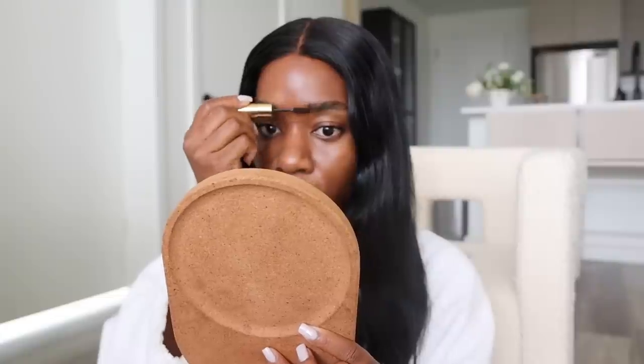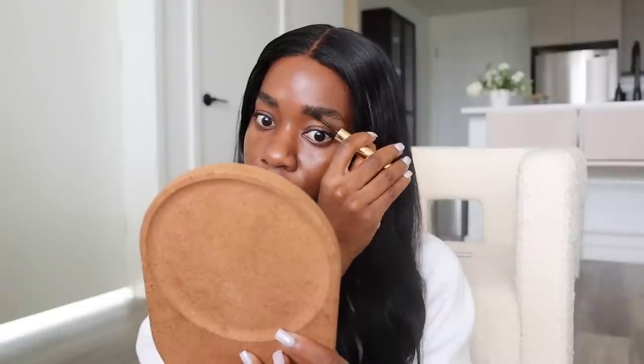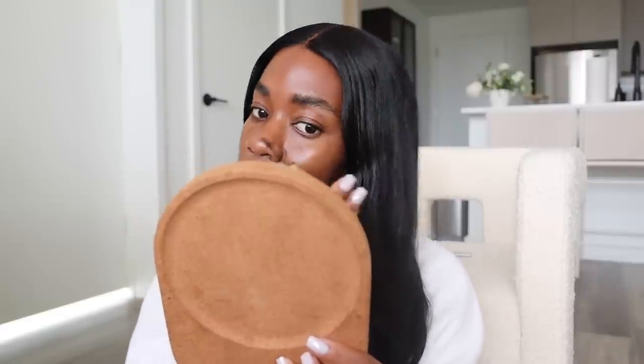My brows, I'm gonna be using this Merit brow pomade. I recently purchased this with my own money. Merit loves to gift the girls here and there, but I purchased this with my own money because I really do enjoy it. I'm in the shade black brown. I haven't done my brows like this in such a long time, where I simply just use a pomade to sculpt them. So it does take me a little bit longer, a lot longer actually. But I'm just going to brush it through, try to fill in the gaps as well. Because my brows are laminated, this product does work pretty great for me.